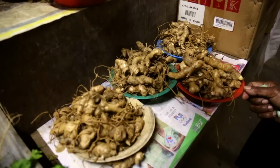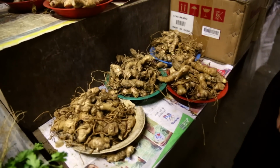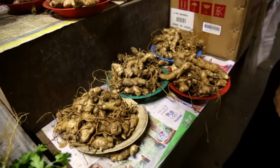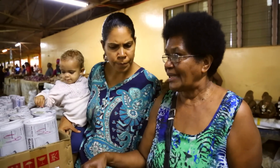That's for cooking, especially with children that hardly eat and a lot of sweets, you know. So this will help to eat and it will lessen down their sweet. So it increases their appetite for children. Yeah, for children, just a little bit for children and adults.